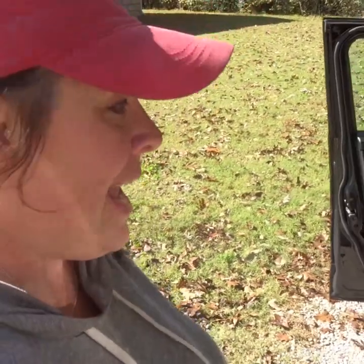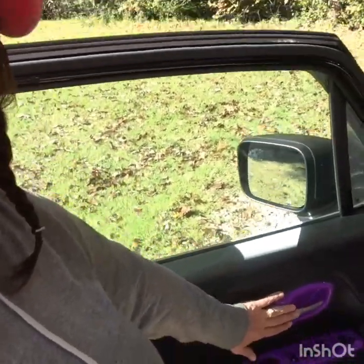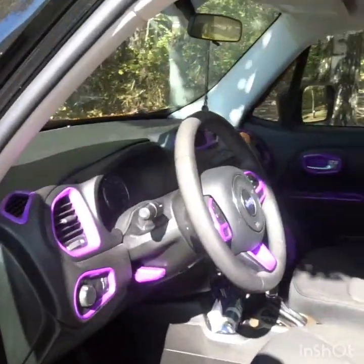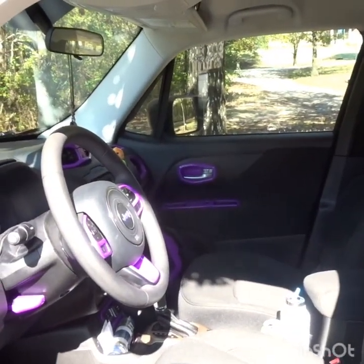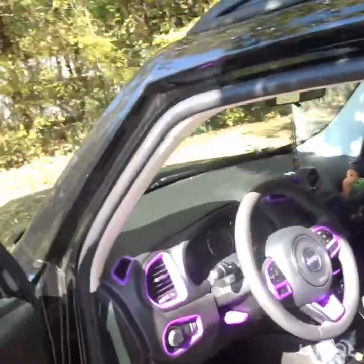Right behind me here, this is V. She's my 2016 Jeep Renegade, and I'm going to tell you why I named her V. One of my favorite colors is purple, and when I got my Jeep, everything on the inside was chrome and black. So I decided to order some purple accessories from Amazon, as you'll see, inside the Jeep here. Pardon a couple of the rocks in the Mountain Dew container, but that's the reason why her name is V.